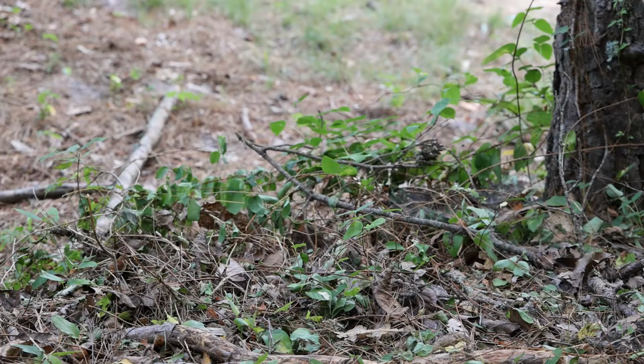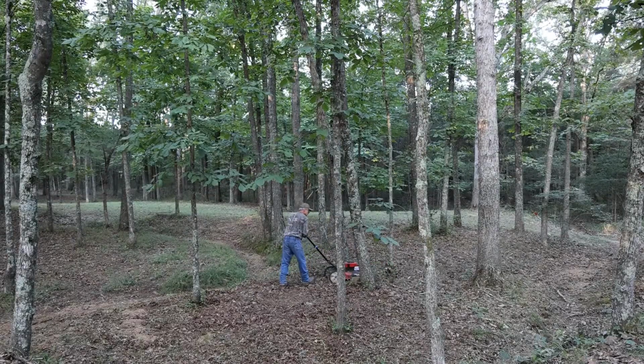The nest is located right in the center of the screen, and hopefully you're going to be able to see the bees flying around. I was string trimming that yesterday and got stung. One of them got me right on the shoulder. But that's a honeysuckle vine that I was trimming out there.